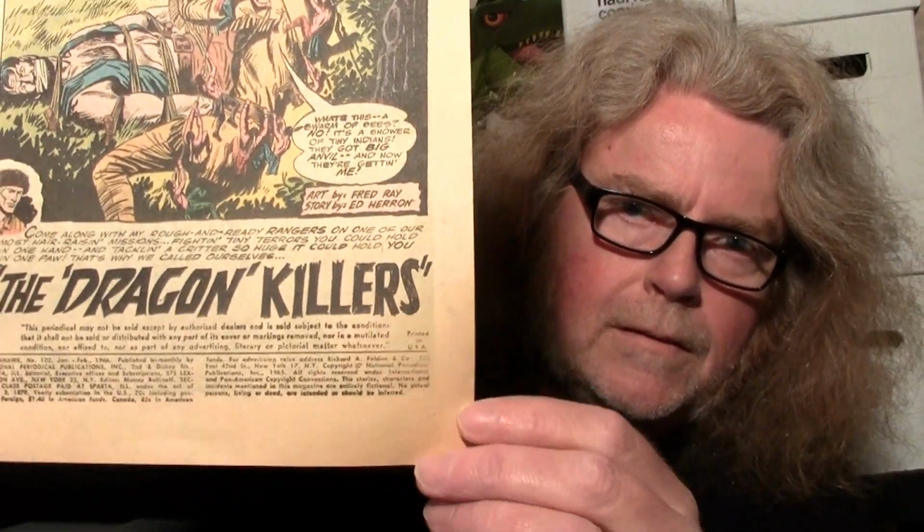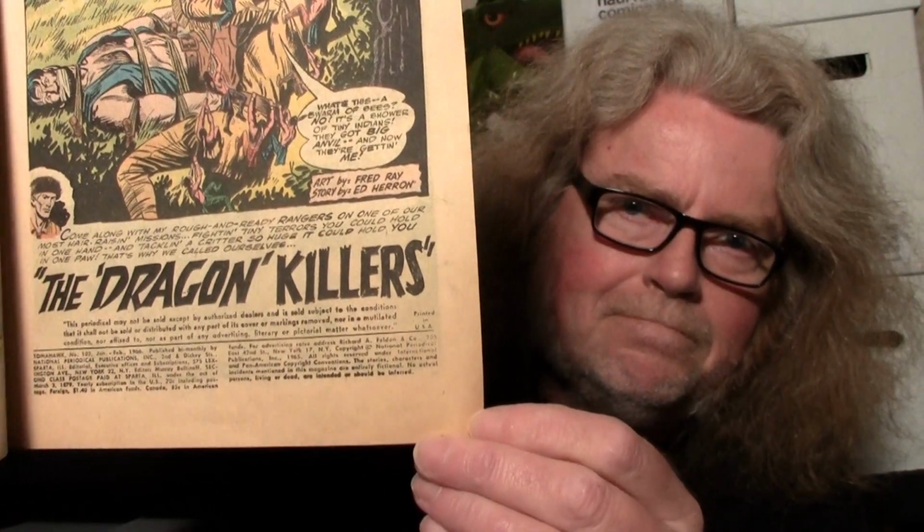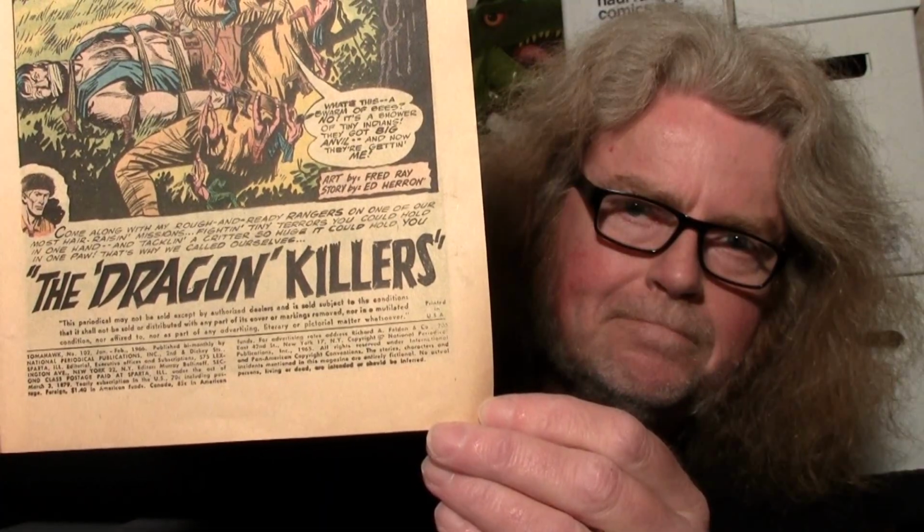Okay, Tomahawk number 102. Barely read that. I want to say 68. This is the 12th center. Just be a little bit careful with this one. I'll show you the indicia. Oh, goddamn. Yep. Excuse my language. But in trying to be careful with this, I just tore the spine. Ay, ay, ay. Very brittle. Okay, so he's up in the frontier.